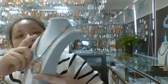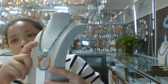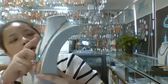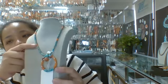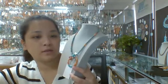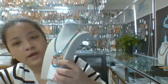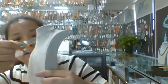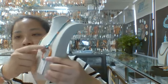Hey guys, please look at this necklace. It combines turquoise heishi, just about 4 millimeters, with orange spiny oyster rondel beads, also 4 millimeters. And you can find in the center a turquoise rondel piece, about 8 millimeters.